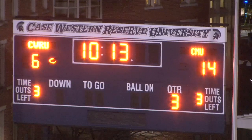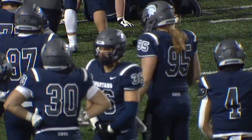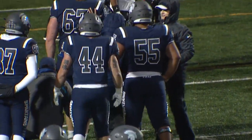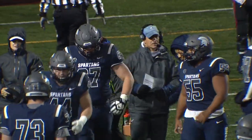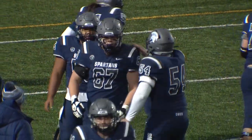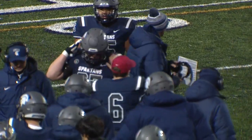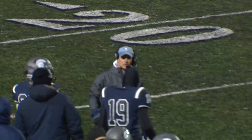Peter Kelly, the player down for the Spartans, the junior, who's being looked at by the Spartan training staff. But again, a nice drive for Case Western Reserve as they come up with points for the first time today. Kelly will walk off on his own power and seems to be okay. There we go. A little fist pump from Debs. Kelly jogging off. Playing Carnegie Mellon usually has a pretty good effect on getting over some of those soft tissue injuries or a twisted ankle, stuff like that.